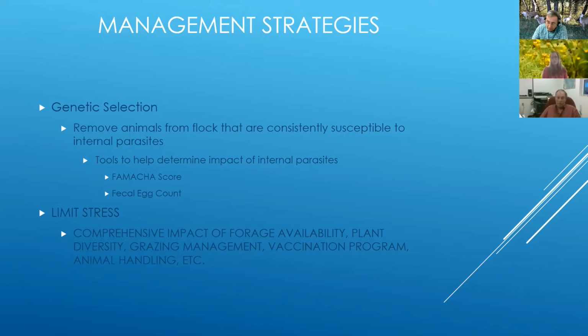So again, if you're in the process of trying to make that genetic selection and you want to see which animals seem to be doing best, you may do this on a periodic basis for the whole flock. Here, basically, our approach has been we only do it if we see an animal that's questionable, that seems to be a little bit unthrifty.